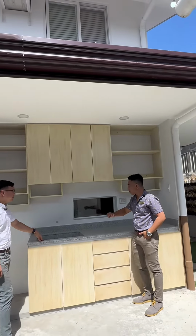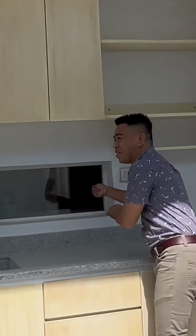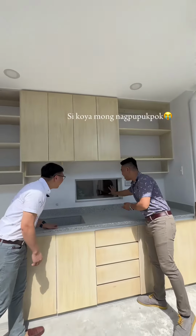But wait, there's more. Meron din siyang pa-chef effect dito. Ay, wow! Siyempre, pag nagluluto ka, chef, yung manok. Diba? Meron siyang sliding glass. Oo nga.